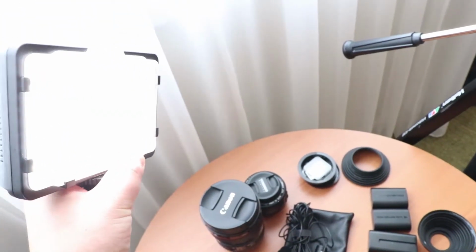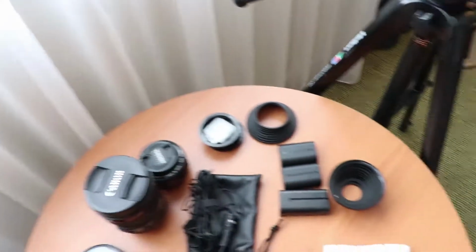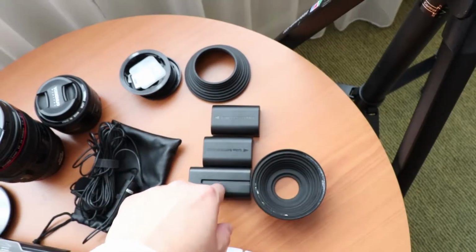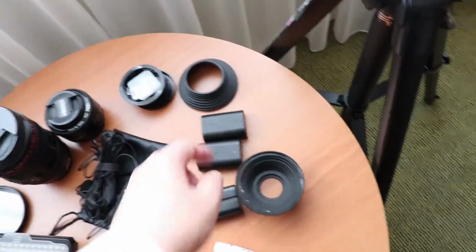You can set the brightness and it's good for side lighting and so on. Obviously always pack some extra batteries. This is actually the battery for the newer one. These ones are for the 6D.